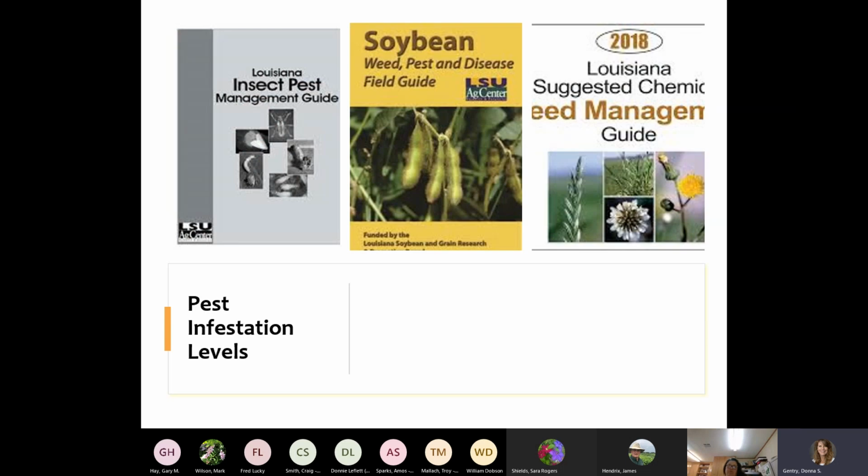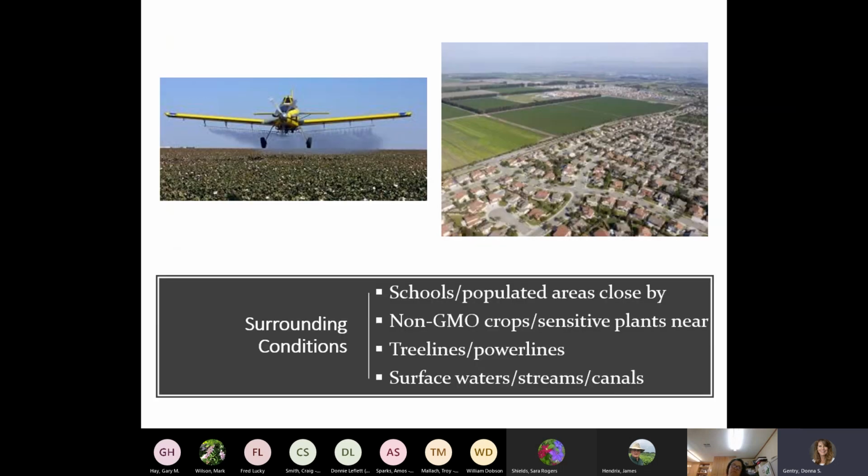When it comes to the pest infestation levels, if you don't have a consultant or salesman that maybe visits you, there's a lot of information that the Ag Center puts out. As you can see on the screen, an insect management guide, a soybean guide, there's a suggested chemical weed management guide. All of this is available online. You can also contact your county agent if you're not sure maybe what you can spray, and a lot of times they will give you recommendations to do that.